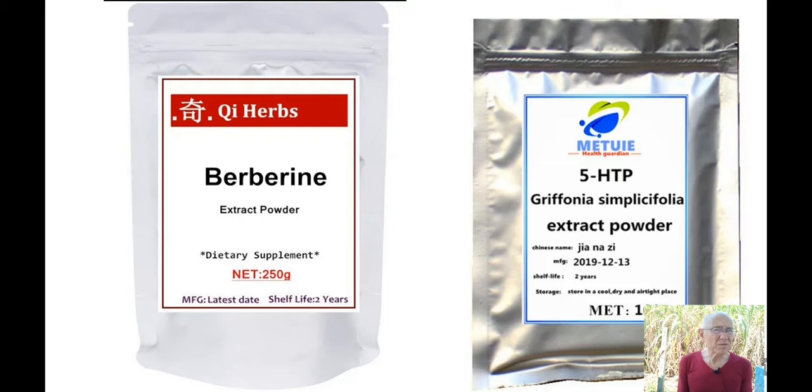I asked them, "Are you really sure it is 5-HTP, not melatonin?" But they said, "No, it is 5-HTP." But then it is a good question for the other supplier: what did they supply to me? Melatonin or 5-HTP? I don't know. And sometimes it is ridiculous. They supply powder of coffee and extract instead of some extract. So be careful when you order from China.